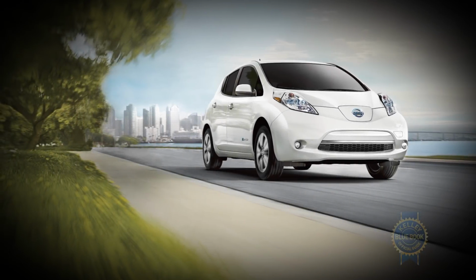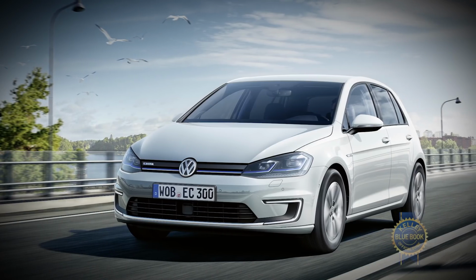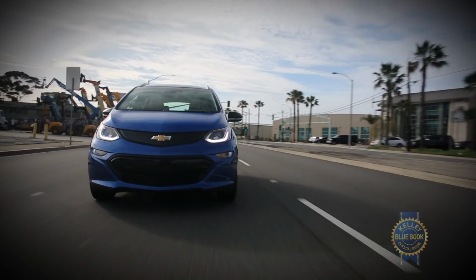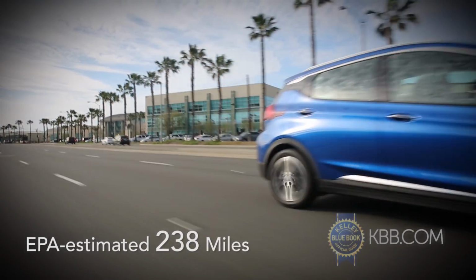It's also worth investigating electric cars like the well-established Nissan Leaf, the fun-to-drive VW e-Golf, and the Chevy Bolt that, for its $7,000 premium versus the Ioniq, offers nearly double the range.